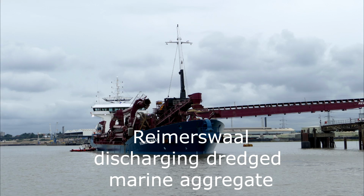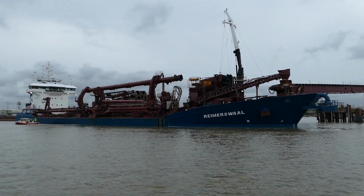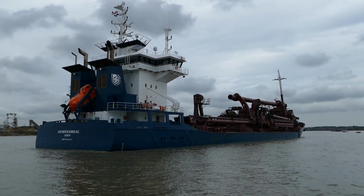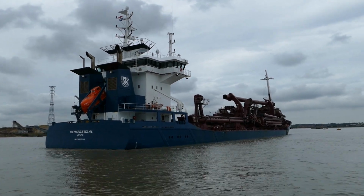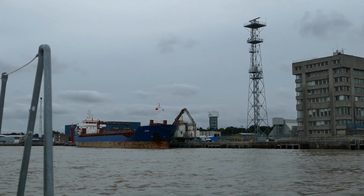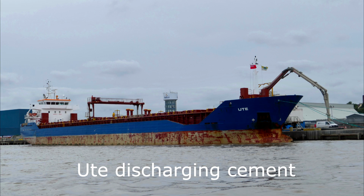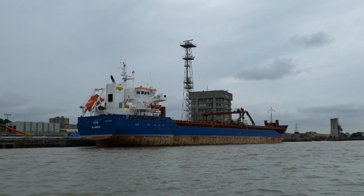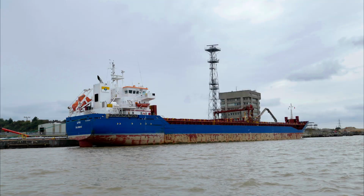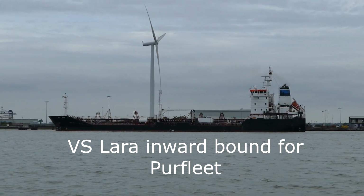Alongside Hall's Jetty Northfleet is the marine aggregate dredger Cemisle. She does not require mooring ropes. A spud protrudes down to the riverbed that keeps her in position. The 3,000-ton coaster Ute is discharging cement at Northfleet. Another products tanker, the VS Lara, is inward bound for Purfleet.